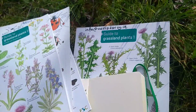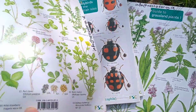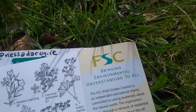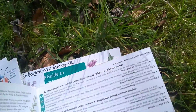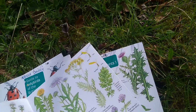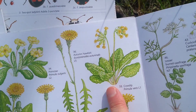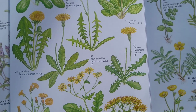So I use these charts to identify plants and insects. These ones are from the Field Studies Council, so FSC, and you can order them very easily online. They're useful for the more common grassland plants, for example. Where's our cowslip? It's here. And they've got very simple illustrations of the flower shapes and colours and leaf shapes.